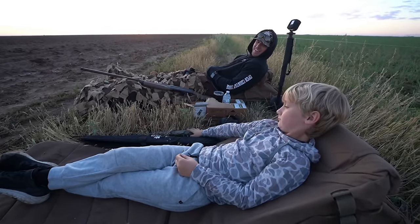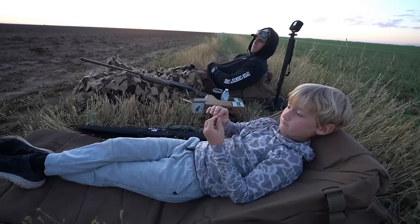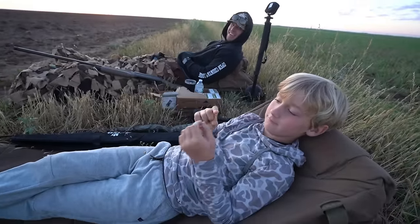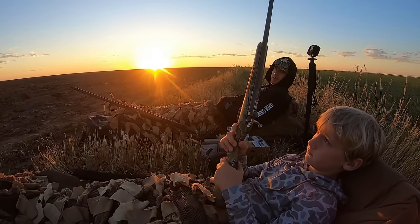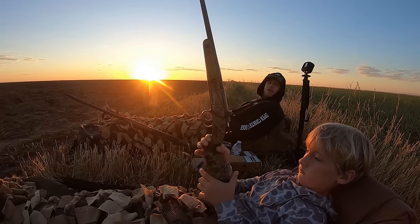He was over there jibbing, jabbing with you, not even watching Dad talking to this stupid camera. Oh yeah, Bo. You ready? All right, let's put down the cameras and get to hunting. Ready to roll? I bet you the first birds show up here pretty soon, five to ten minutes.